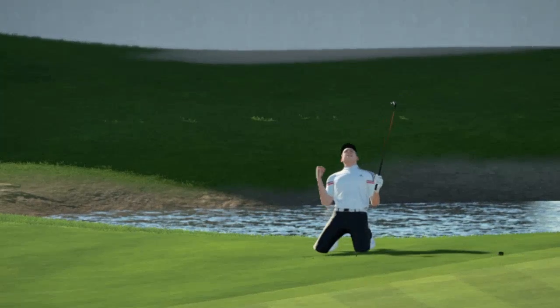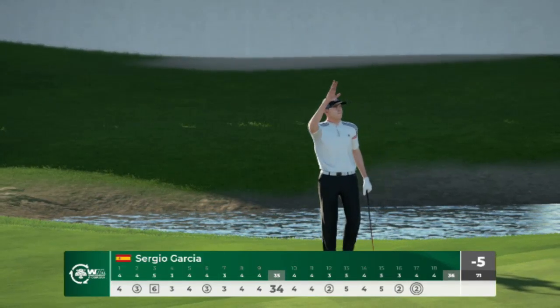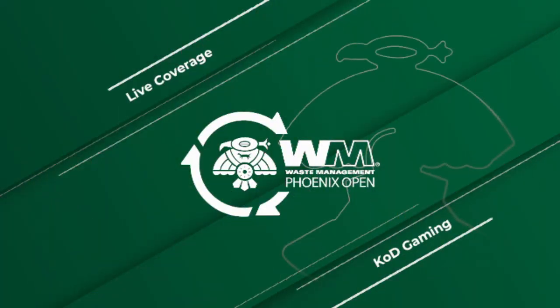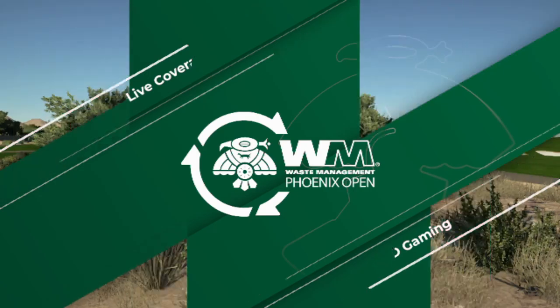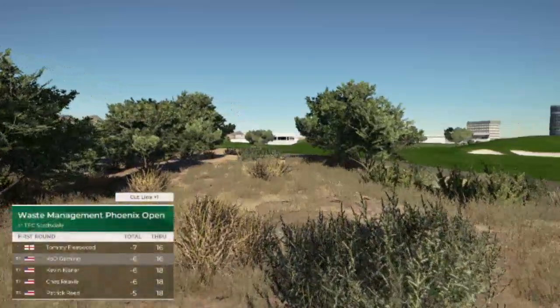Oh, you beauty! An eagle! Check this out. Pulling it out from the fairway. That away. Great shot. And Tommy Fleetwood heads the field. And after that effort, this is how the field is shaping up.